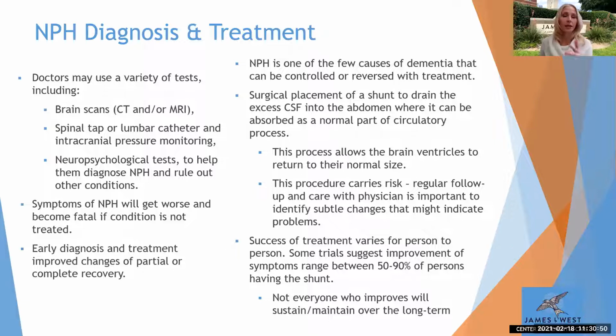and they can do a variety of tests, brain scans, the neuropsychological testing, help rule everything out, right? But then that lumbar puncture or spinal tap to relieve the pressure off the brain, to drain some of that spinal fluid is what the treatment will do, and the symptoms can alleviate. If this normal pressure hydrocephalus is not treated early on, the symptoms will get worse. And this condition is fatal if it's not treated.